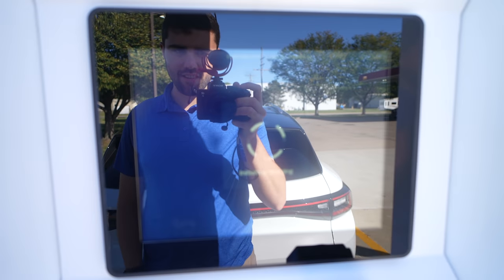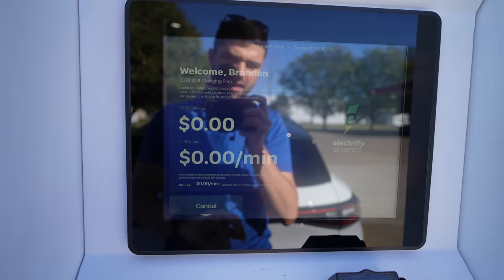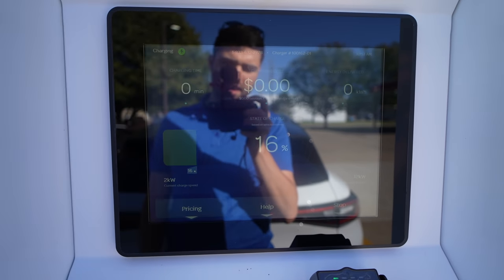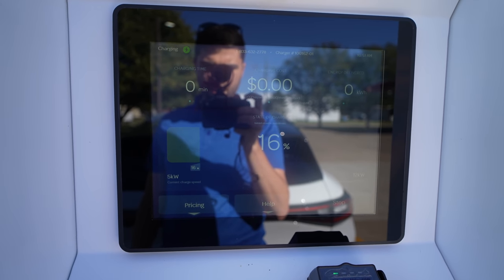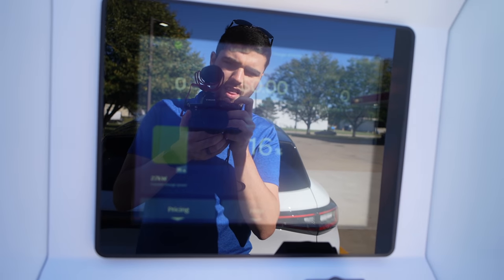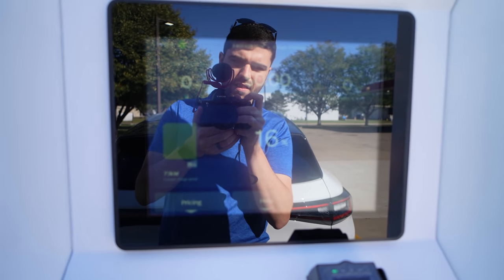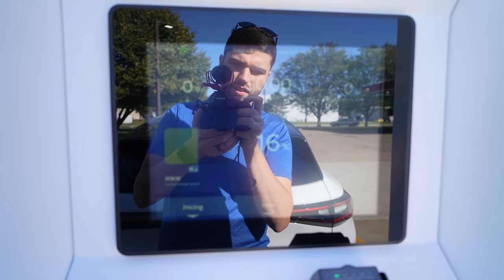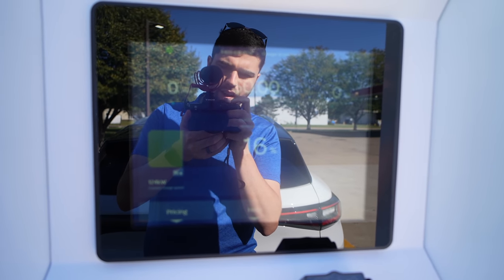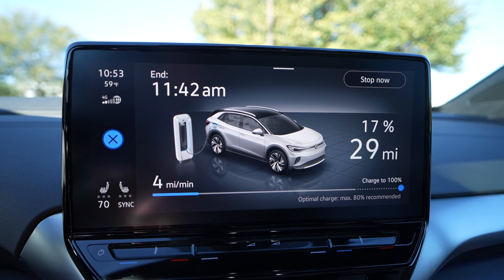So I think we're down to like 17% or so. I got the 20% warning and that was like probably 10, 15 miles out. Continue. It's actually kind of chilly here. Yeah, 16% and ramping up. Let's see if we get the full 125 kilowatt. I certainly hope so. And looks like we're going to. And full 125 kilowatt. Awesome. So here we are charging up at 4 miles per minute. That's based on our efficiency, so otherwise it would be higher.